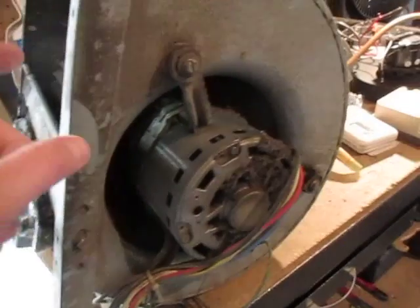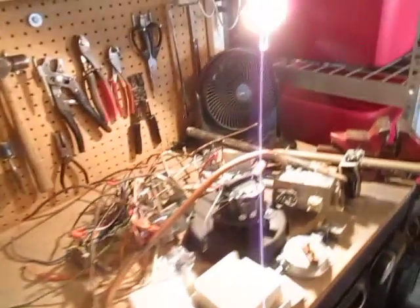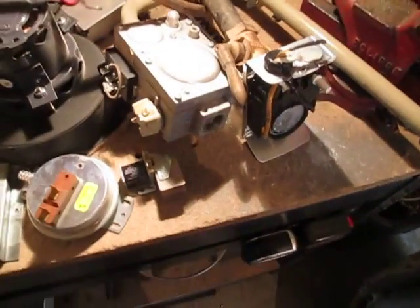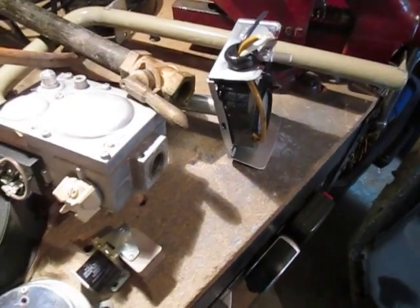And then on to this, the main blower inside the furnace. This thing's really heavy. It's like 40 pounds. That's a big motor. I'll be pulling all that apart. And then there's a lot of small stuff inside. I don't even know what all this stuff's called. Just a lot of the components that were taken off.